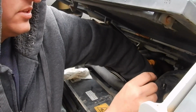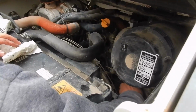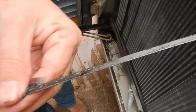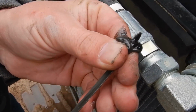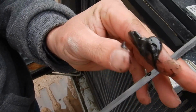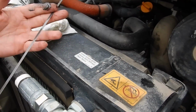So we went to check the oil in the skid steer this morning, and I got a bad surprise. I don't know what happened over the weekend, but somehow there is water in the oil. That's not a good sign. That's not good at all. Oil is not supposed to look like that. So we got a slight problem with the skid steer.